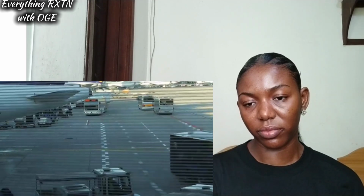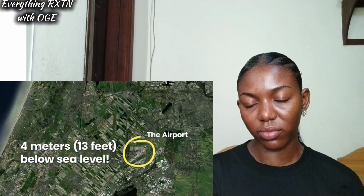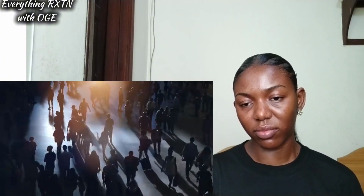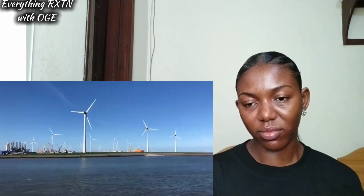The funny thing about this airport though is that it's 4 meters below sea level, sitting on what used to be Haarlem Lake. But all in all, the Netherlands is an overload of intelligent design, and while some people might think it's nearly impossible to implement these methods in other countries, the reality is these methods can be replicated any place in the world if the people and leadership are willing to collaborate and listen to one another and invest in infrastructure that is people, environment, and future centered.